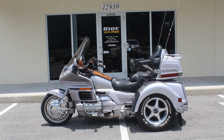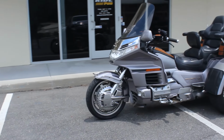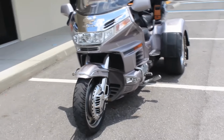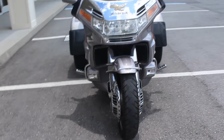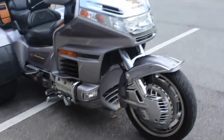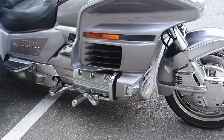It's a Goldwing GL1500 that has the Lehman trike kit. The bike is finished in a kind of silver metallic paint. It does have the chrome front rotor covers with the Ring of Fire LED lights in it. It does have fog lamps. It has the Kuryakin highway pegs.